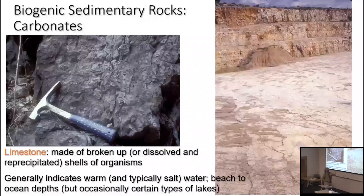Other times, you can actually have carbonates which are chemical sedimentary rocks. Those shells dissolve, but then that calcium carbonate re-precipitates and settles down. Now, this happens in the water. It typically indicates warm and salty water, but that could go from a shallow beach, and beaches have to be shallow because they're at sea level, all the way down to ocean depths. But there are also lakes in which carbonates can form. So right here, this is up in the Appalachian Mountains, but this was once a reef deposit, not a coral reef, but a sponge reef that made its body parts out of calcium carbonate.